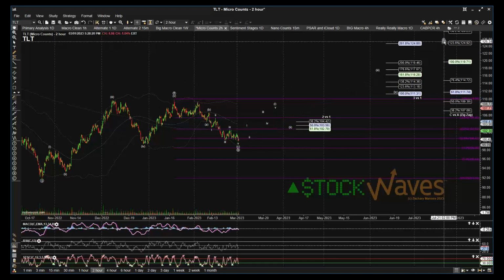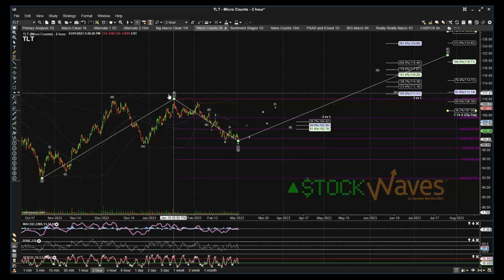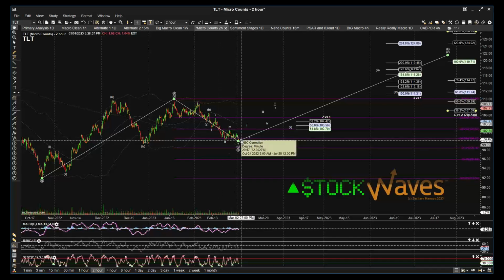So that's our bonds. I really like this setup in bonds. One, it just looks like a great setup. While I'm counting this as an A and a B, we have what looks like 5 waves up, holding into a 3-wave retrace in our ideal fib zone. So this is something that you should look at as a tradable setup on any instrument.